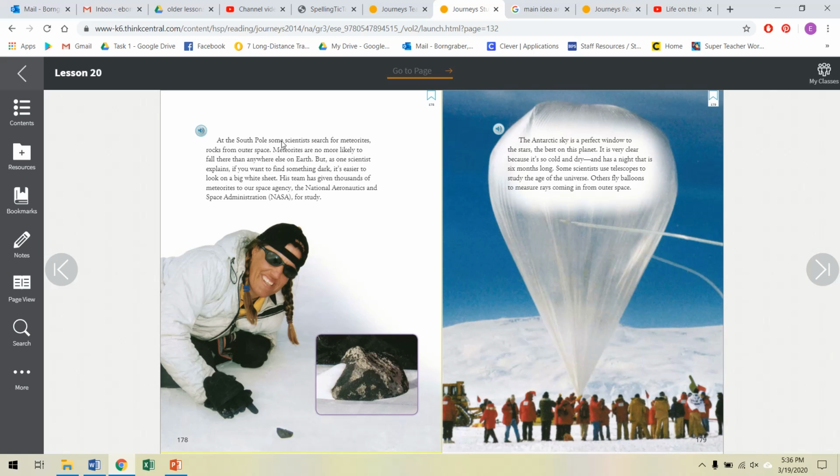At the South Pole, some scientists search for meteorites, rocks from outer space. Meteorites are no more likely to fall than anywhere else on Earth. But, as one scientist explains, if you want to find something dark, it's easier to look on a big white sheet. His team has given thousands of meteorites to our space agency, the National Aeronautics and Space Administration, or NASA, for study.